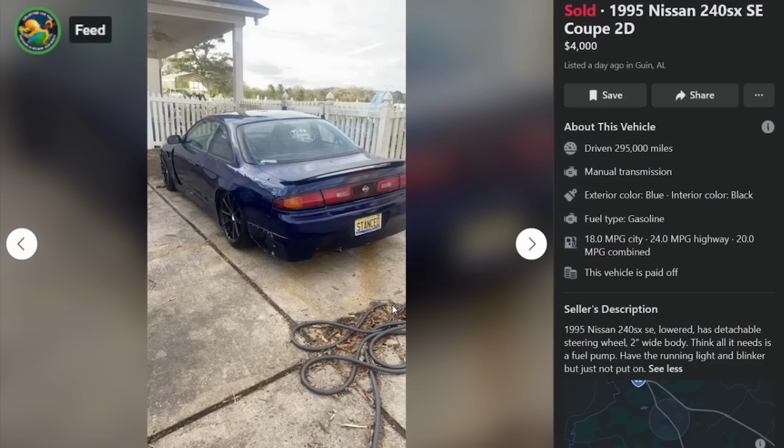When we look at these cars, half of the time I'm just noticing shit in the background that makes me think, you live like this? It gives you hints into this person's life. If this is how they live, what do they do to their car? How do they treat their car? And there's two probabilities here. Probability 1, he runs over the hose every day to park the car. Or 2, the car hasn't moved in that long.